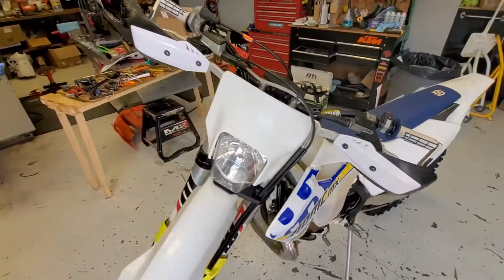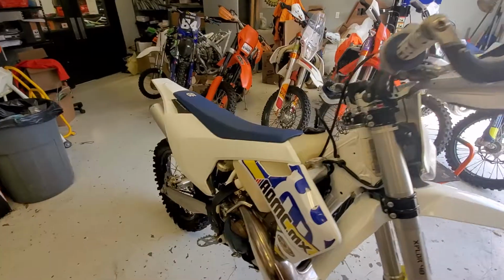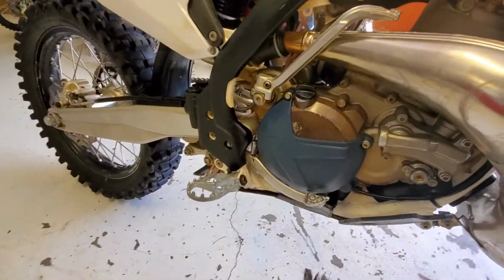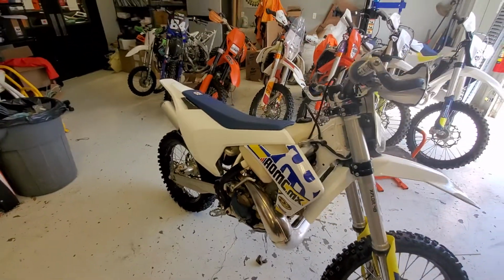It's got handguards on it, and I believe, of course, it's got your Polysport clutch cover guard and a skid plate. And I believe that is about it on this one.